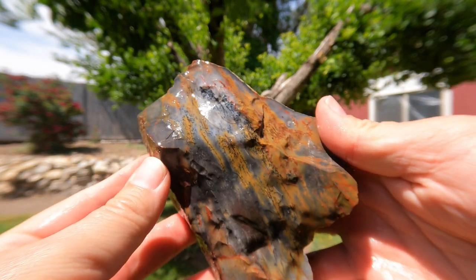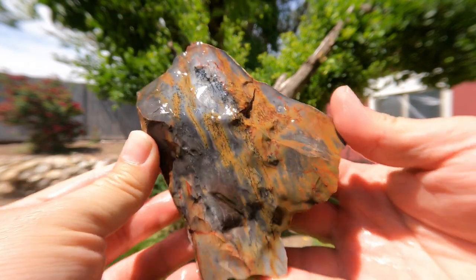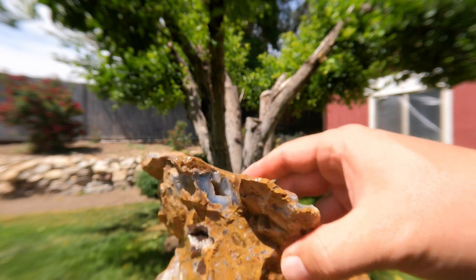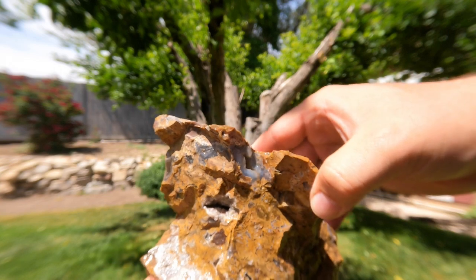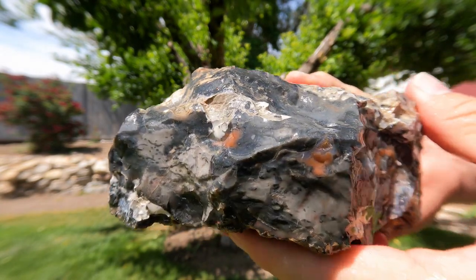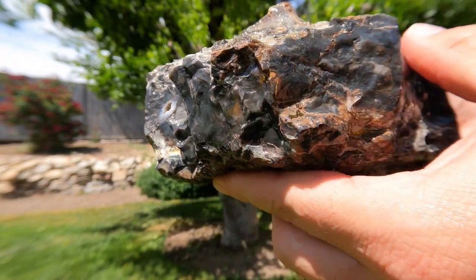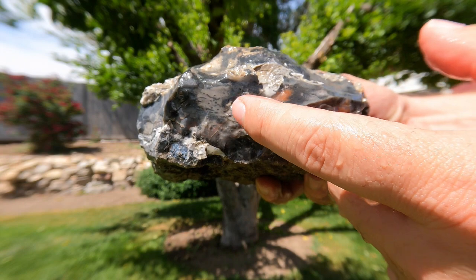This is that nice piece I found that had the black dendrites through it. But look, it has red as well. So it goes from a black dendrite to a red dendrite. Very nice stuff. This was a very big piece that had just some agate on the end. So this is kind of where it was really nice. It's right here with the agate. Unique piece where it had a dark kind of blackish gray matrix that had this red in it with some agate here and there. Very neat rock, actually. I'm looking forward to actually getting it cut open. But yeah, this is the good side right here.